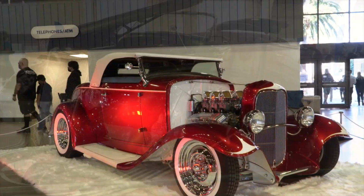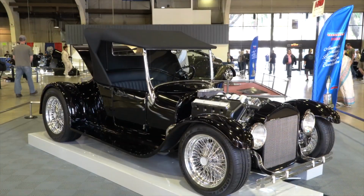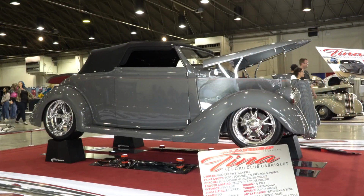The Grand National Roadster Show is on another level. It's not just a show. It's the granddaddy of all car shows. It's the show to go to.